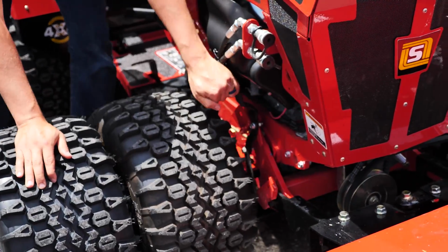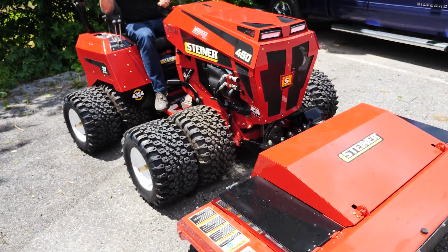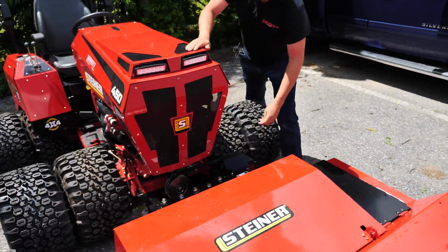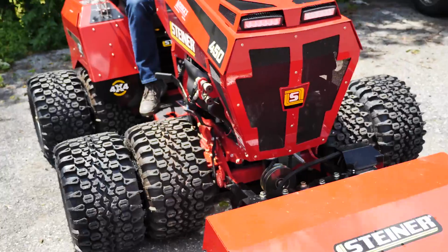You simply pull a lever back here. It opens up a little arm off of a pin. You pull the tension off of a belt, and then you back right away. All the implements are belt driven, and by and large, I'll tell you, while we're used to shafts in a lot of equipment, I can't say that I've ever really seen this belt cause us an issue.